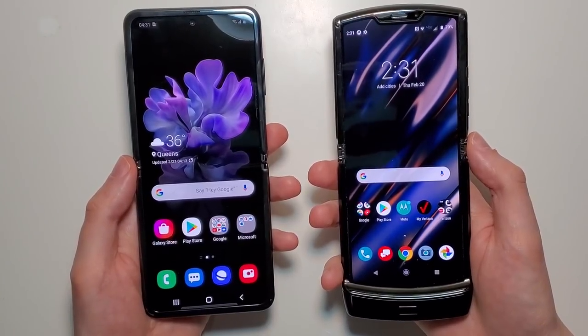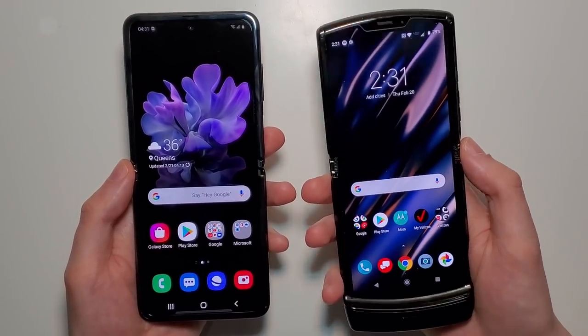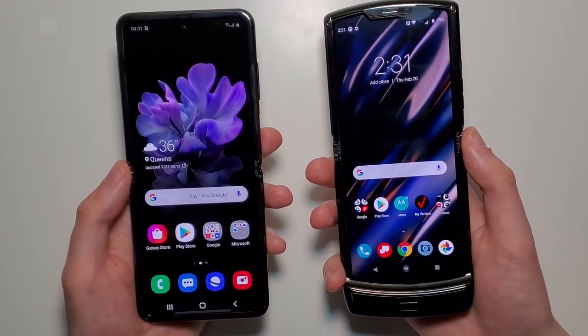Alright guys, so in terms of which one you should buy, unless you really need the nostalgia for the RAZR, then the results here are pretty clear.